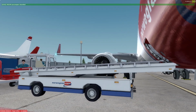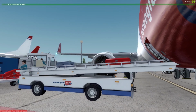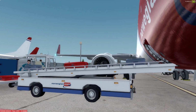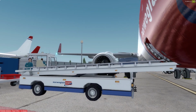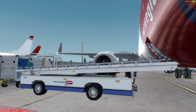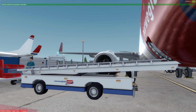The bags are just being loaded on, and the passengers are pretty much on their way to the terminal to be loaded onto the aircraft as well. I don't know why the red and blue bags haven't been changed, but an update is apparently coming to GSX, so we can only hope that the passengers will finally get different coloured bags, ladies and gentlemen. It is a hope that I have. All being well though, the GSX update should be coming out soon, and we should be able to see what it has in store for us.